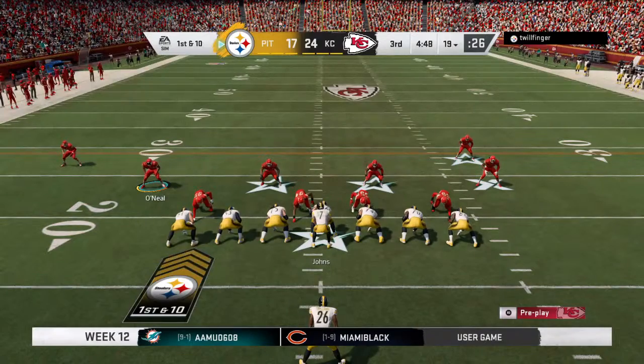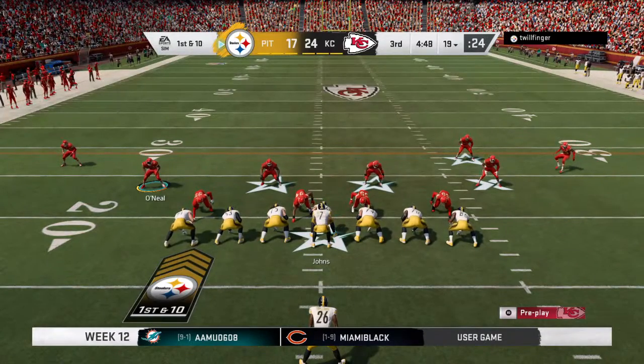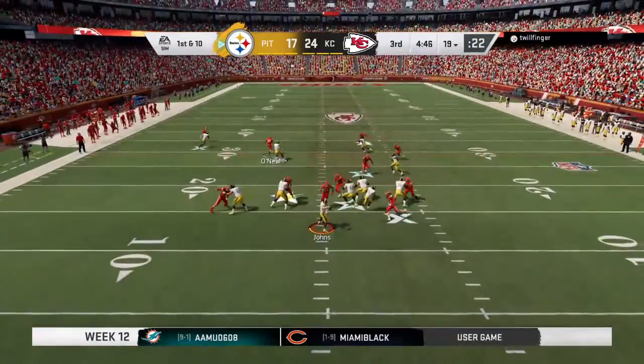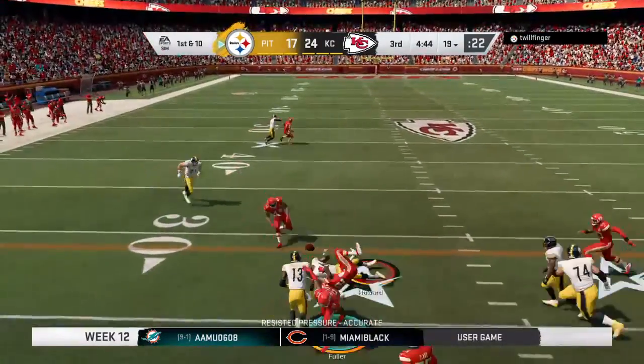And when you start plotting for this drive, when you start thinking to yourself, okay, what are we going to do? You don't go away from what you did before because that worked, but you have to be prepared for wrinkles and counters because you know they'll make them.